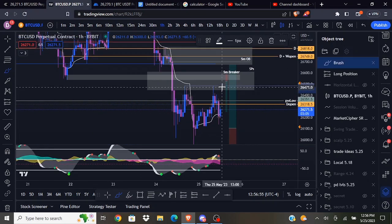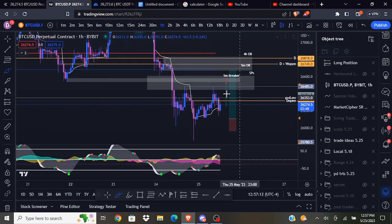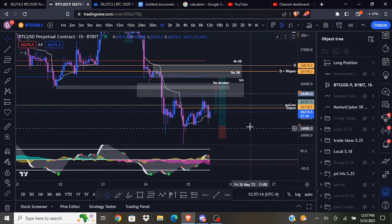So I would be interested to see if we CDW that into this area, and that would also fill a lot of the single prints too. A lot of times, we won't fill all the single prints. We'll fill most of them and then reject and then look to fill the rest later. I've seen that happen quite a few times. So that's pretty much what I'm looking at there.